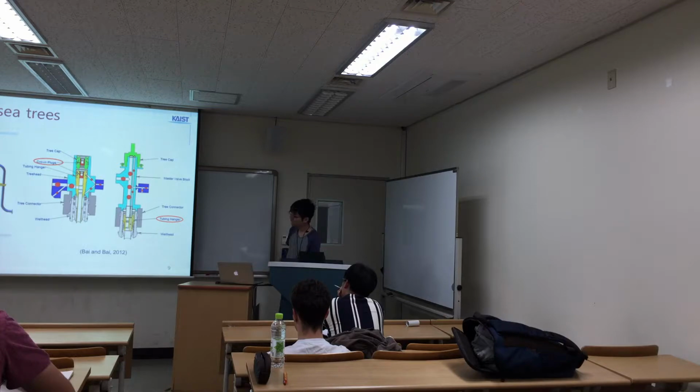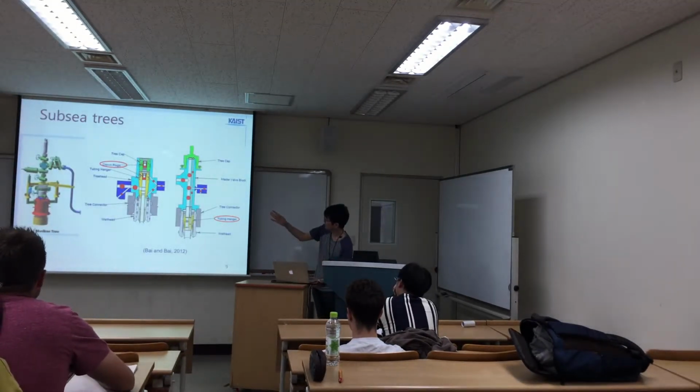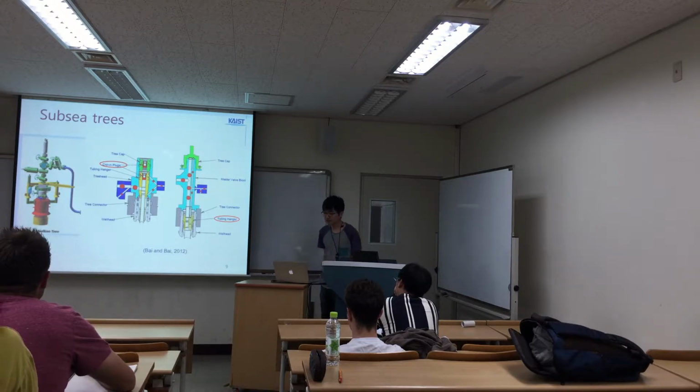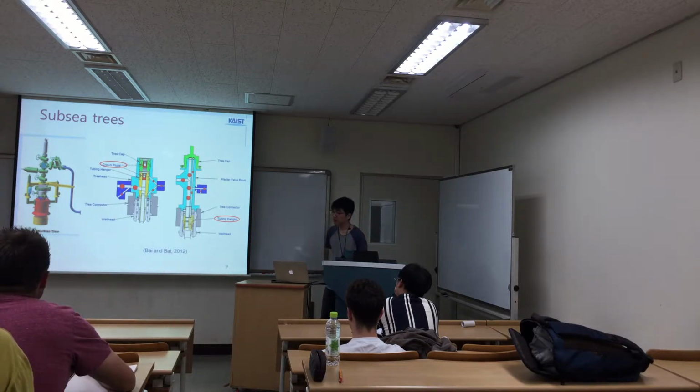HXT has a valve located horizontally to the side. You might see there. HXT is installed on top of the wellhead before the well is completed. The well is then completed through the HXT, and the tubing hanger is hung into the HXT.